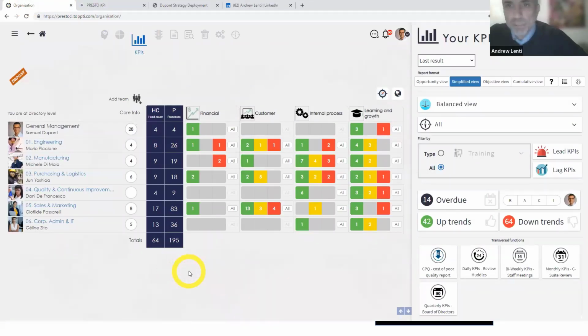Here we are on the dashboard. There you can see Samuel. He's responsible for 64 people and 195 processes. We've got his KPIs across the dashboard, grouped into balanced scorecard perspectives. And on the right-hand side, we have a series of filters. We're going to look at some of these filters case by case.